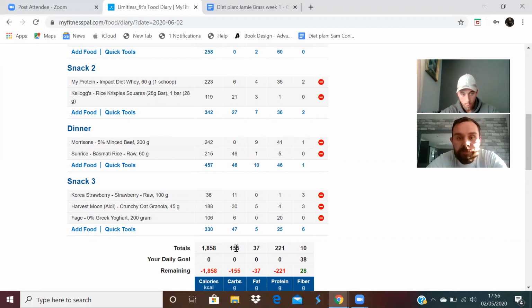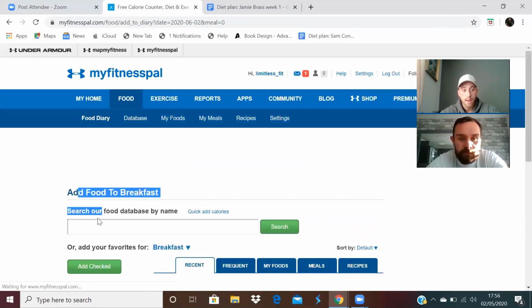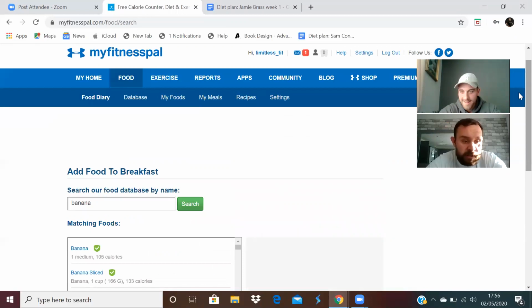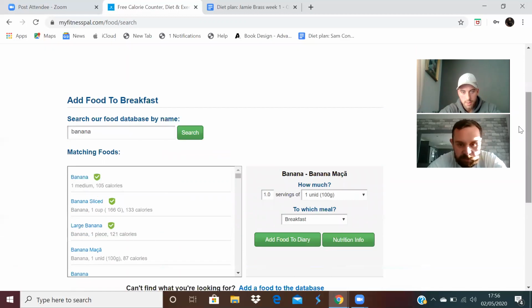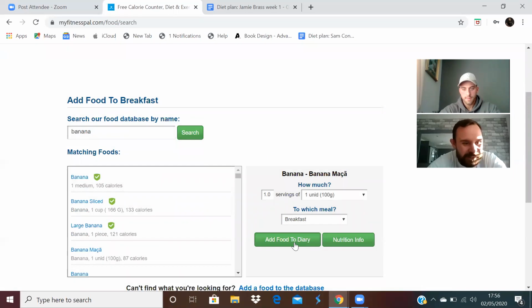So looking at that, mate, if you're on 155, I would say roughly 100 grams of banana would put you right up to those macro numbers. Is that what you normally do? I say chop banana up and put it on. So I'm going to go with banana 100 grams. Let's see what that equals. 22 carbs. Oh, I'm good.